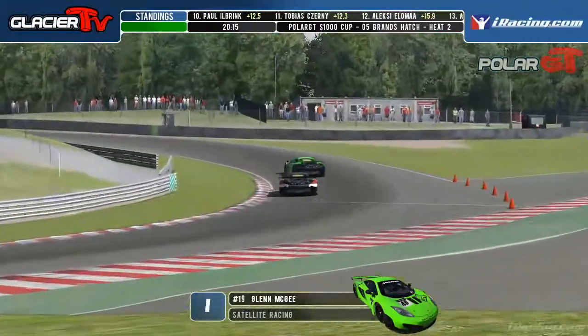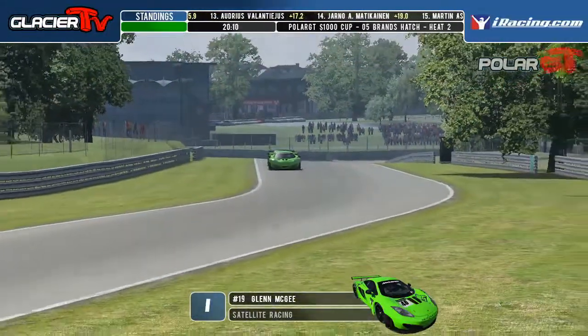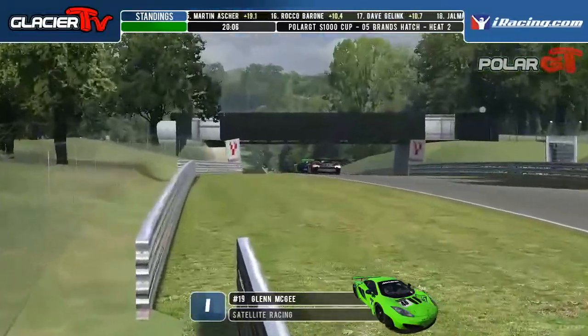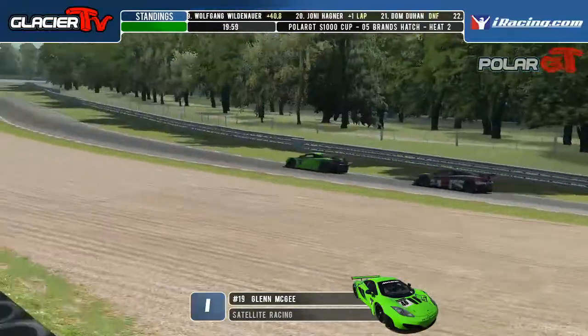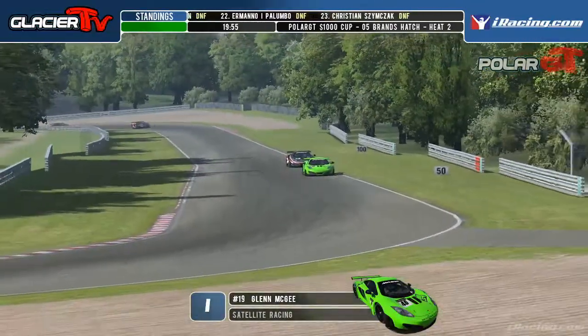He's got himself a 3 second cushion over Anthony Rosselli as well, with Rosselli going a little bit wide. So this means that Volker Jr. can try and size up Glenn McGee. And of course, Volker Jr. is the official world record holder for this track. He looked down to the inside there, down into Hawthorns, wasn't able to get the job done, ran a little bit wide on the exit of the corner.